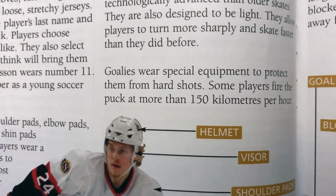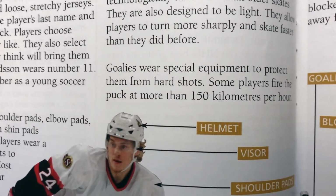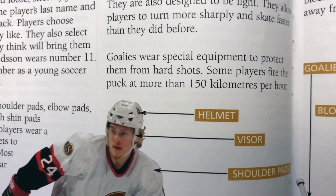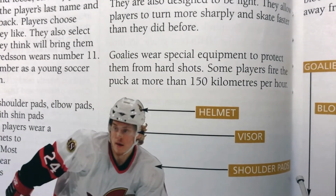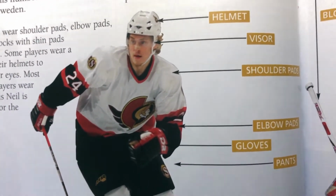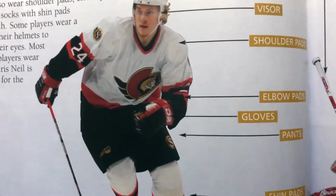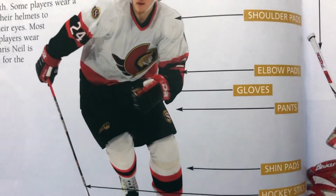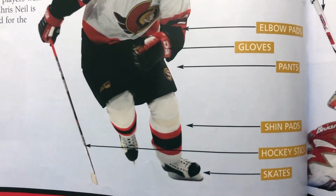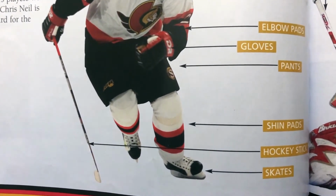Goalies wear special equipment to protect them from hard shots. Some players fire the puck at more than 150 kilometers per hour. Helmet, visor, shoulder pads, elbow pads, gloves, pants, shin pads, hockey stick, skates.